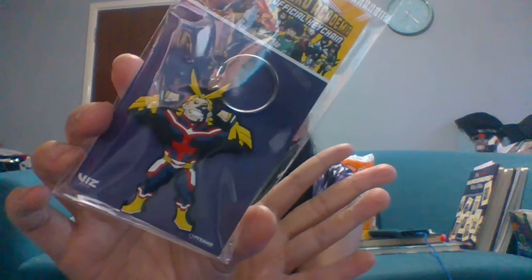Let's open it up. I don't have high hopes for this box. And my hopes have been dashed. Let's take a look. So, again, the same badge of My Hero Academia. It's been in all 3 boxes this time. Beginning to get angry.